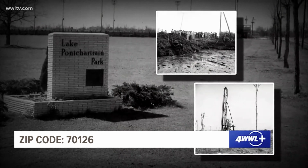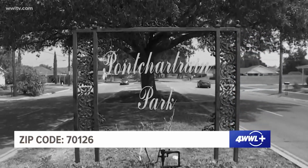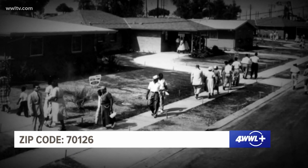The park was developed on the lakefront by the Park and Parkways Commission. Pontchartrain Park subdivision was developed by private investors. The 200-acre subdivision contained 1,000 2- and 3-bedroom homes. Blacks wanted a place to be able to go and live and have nice homes. So that's how that development came about.